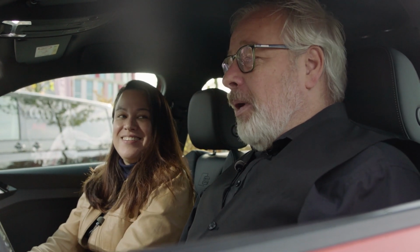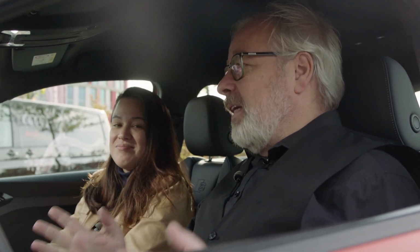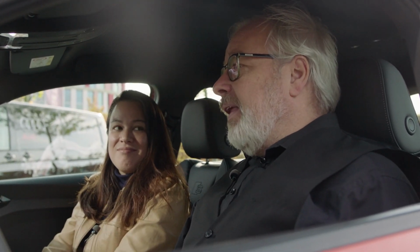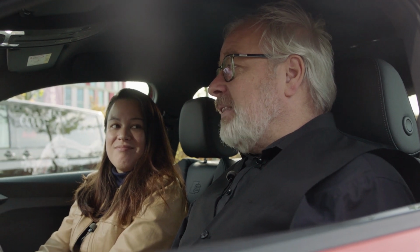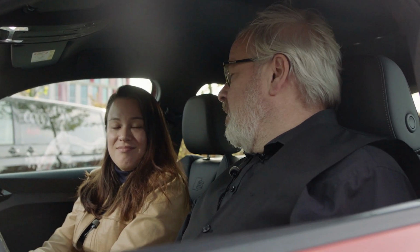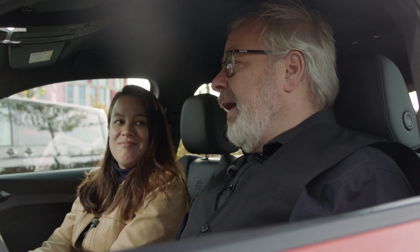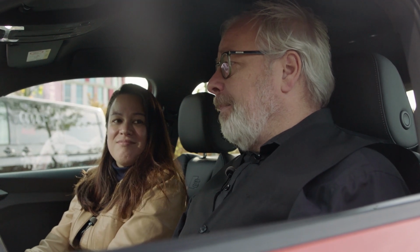The interesting thing about the A1 is that it's not the best-selling car of Audi, to be honest. It's the smallest they have in their lineup, and it's been produced since ages. This I think is the second version of the A1, and it still has its buyers.